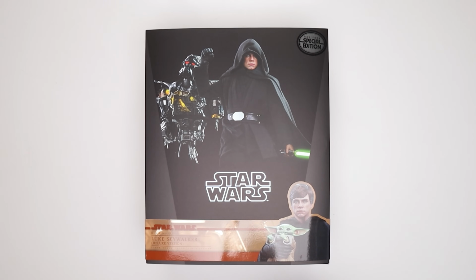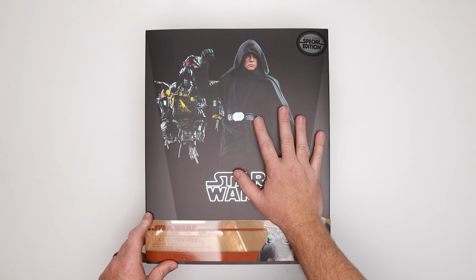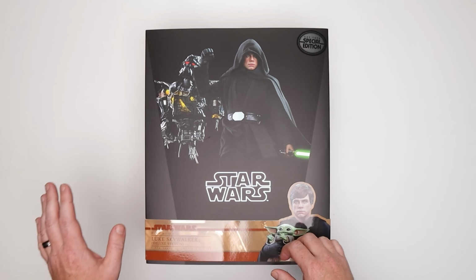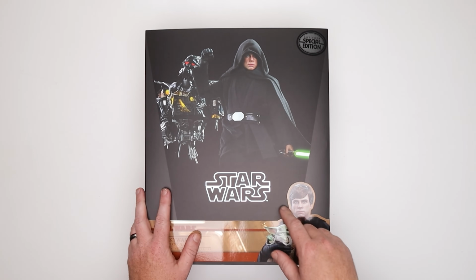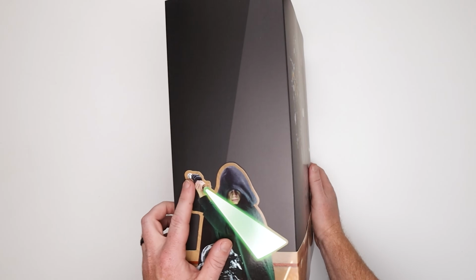Anybody else super excited about this one or just me? I doubt it's just me. Let's get into this. We've got Hot Toys Luke Skywalker Deluxe DX23. So we've got Luke, we got our Dark Trooper here, and we've got all kinds of other stuff going on. Deluxe edition, because you gotta have Grogu. We got a new head sculpt. Super excited about that one. A special edition. We're gonna have a nice slipcover over here.